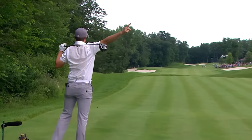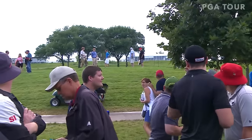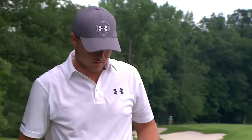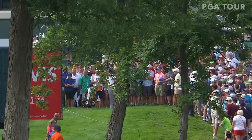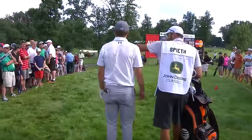And again to the right. This is what happens with his swing. It just gets a little bit stuck behind him, and he flares it out to the right. Boy, that is a long way right. Over to Jordan Spieth at 15. And through the trees. That's right. Ended up.